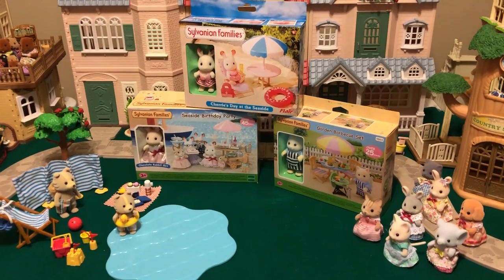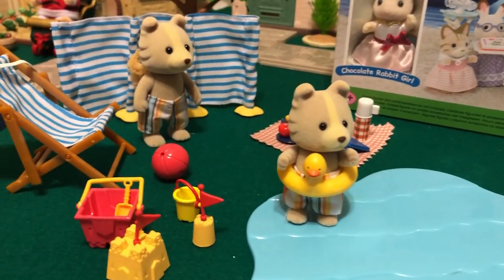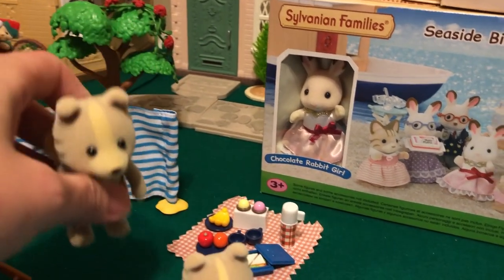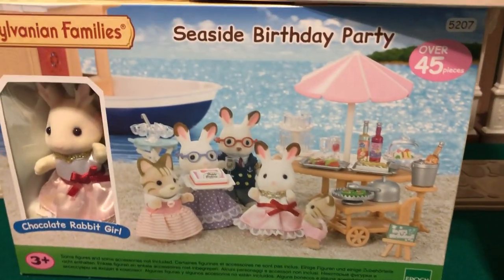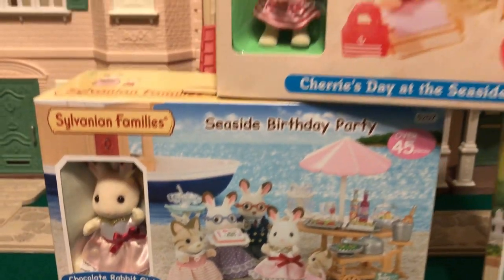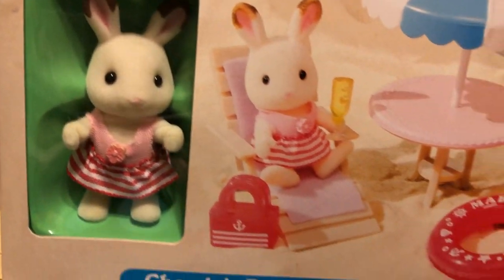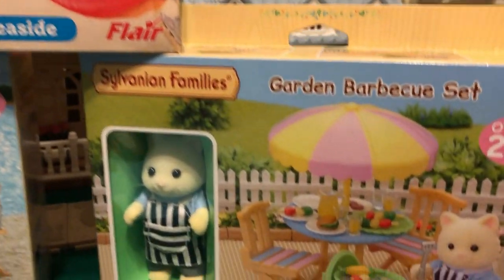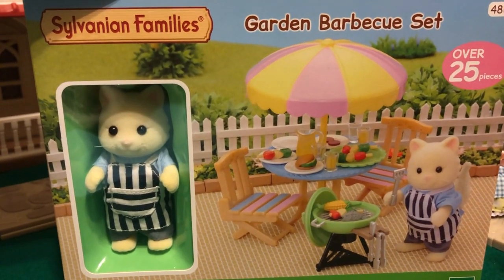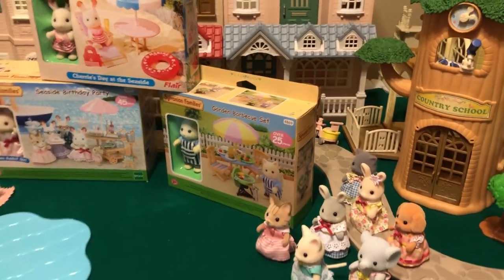Welcome back. Today I have three Sylvanian Families Calico Critters beach and barbecue themed sets. This is the Day at the Seaside, the maroon dogs that I opened a while ago. Here is the Seaside birthday party. Oh my gosh, look at her beautiful dress. And then we have Cherrie's Day at the Seaside with that beautiful little swimsuit. These are all the Sylvanian Families from the UK. And the garden barbecue set with the very colorful table and the bright green grill and the beautiful cat chef.